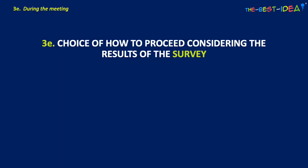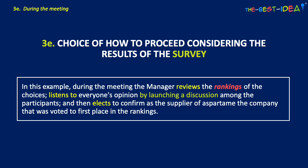Choice of how to proceed considering the results of the survey. In this example, during the meeting the manager reviews the rankings of the choices, listens to everyone's opinion by launching a discussion among the participants, and then elects to confirm as the supplier of aspartame the company that was voted to first place in the rankings.